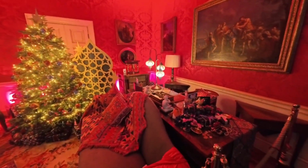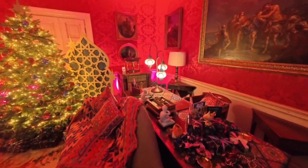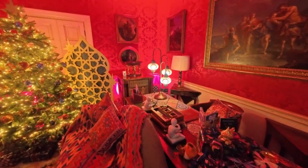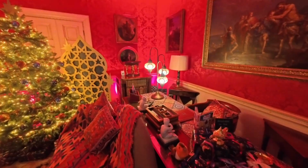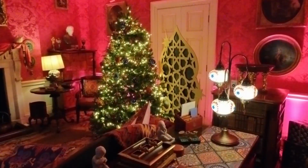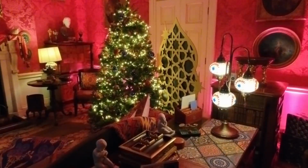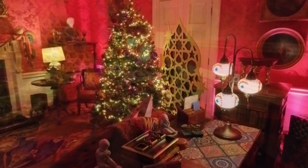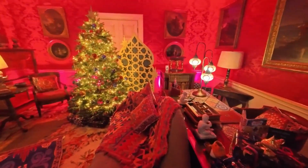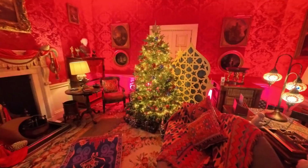So this room is Aladdin, all the lovely oriental type lights. You might hear this little boy who's coming round behind us, whose children's activity is to find the robin in each room, and he's getting very excited every time he finds his robin.